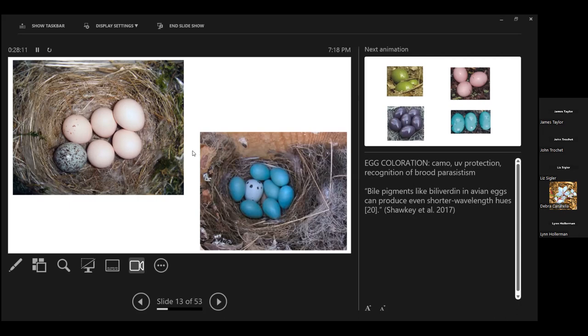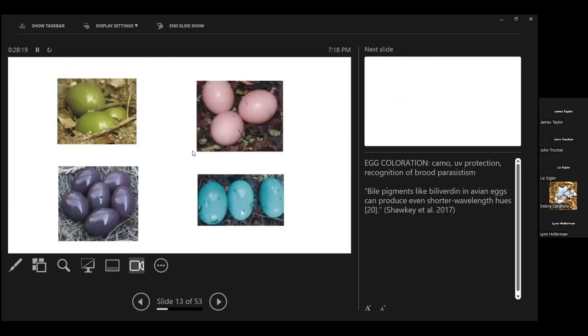Now, these are just a couple of roles that we know about, but there are still so many bizarre egg colors out there that we really don't know what's going on with. A classic example being tinamou eggs, which basically look like Easter eggs. They're bright and shiny, not very good at camouflage. There are a couple of ideas being bounced around about why they might be so colorful. And a recent study had the idea that perhaps it's useful for species recognition during the nesting period.